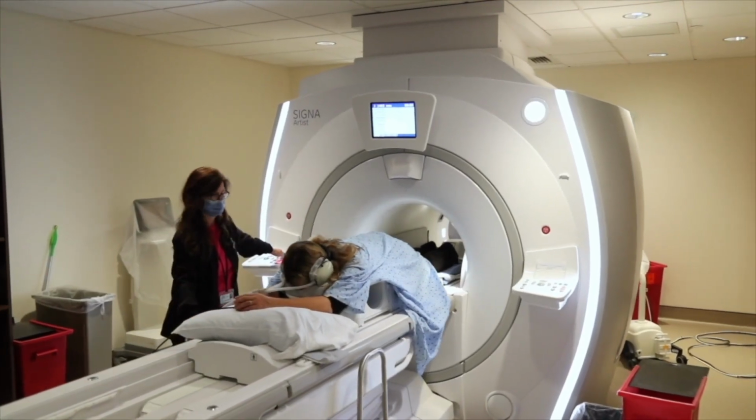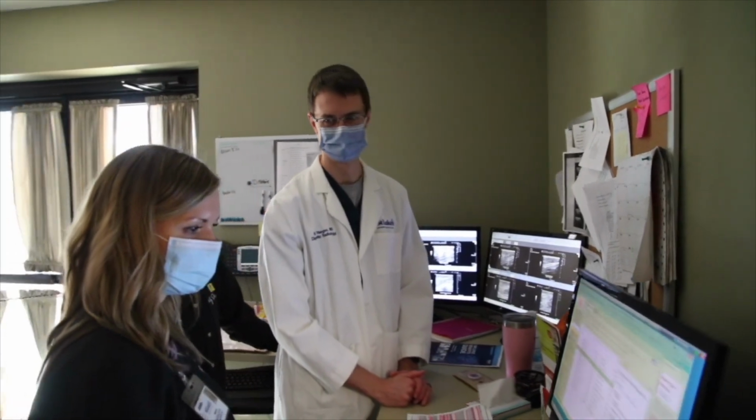Fast breast MRI is performed in about 10 minutes versus the conventional full diagnostic breast MRI, which takes around 20 minutes, so it is much quicker. And it's only obtaining the most select and most important sequences needed for the detection of breast cancer.